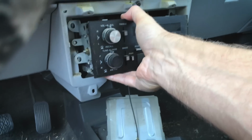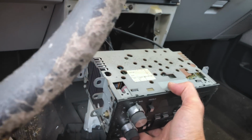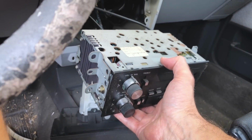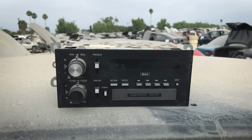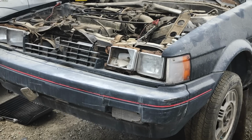All right, look at this. Can I get it out? Awesome. Retro Delco radio, 1988. I'm pretty excited about this. I know it's stupid. It's like old technology. The radio generally kind of sucks, but it'd be kind of nice to bring my car back to the factory state rather than having a kind of crappy aftermarket 90s stereo in it.